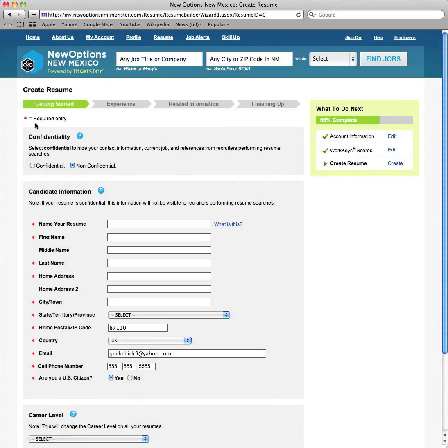The top box asks you about confidentiality. You will want to check confidential if you want to hide your information from recruiters searching resumes in the database. You typically do this if for some reason you don't want your current employer to know you're looking for a job. Now, I'm always very open and honest with my employers and tell them whenever I'm job hunting, so I'm going to check non-confidential. The next step is to name your resume.